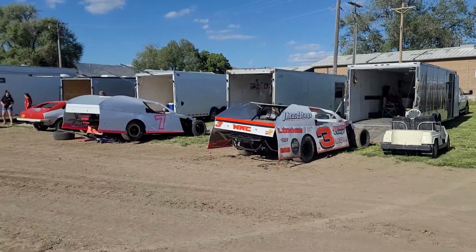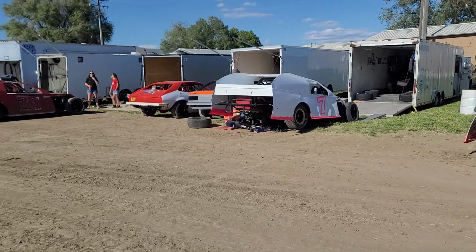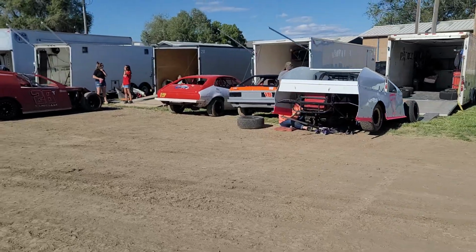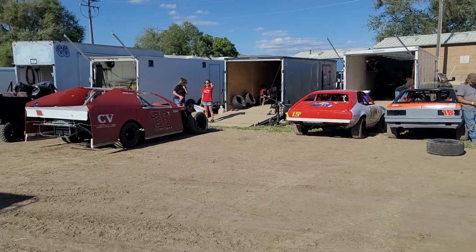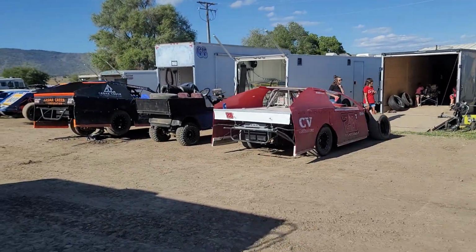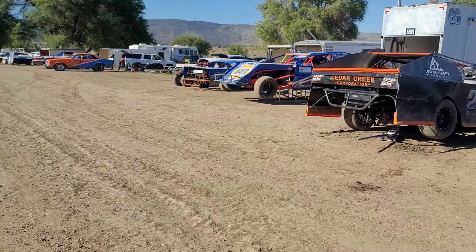I think that's Neiman. So I got a new body on that one. I think that's Crazy Kate, I believe. Yeah, looks like it. A couple of minis in there. More mods.